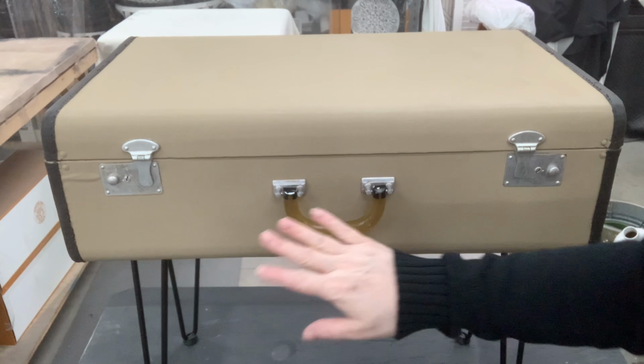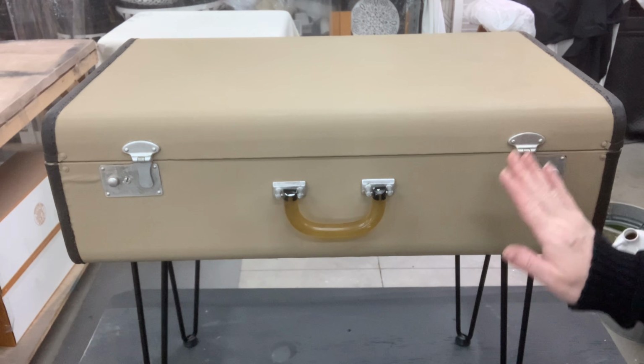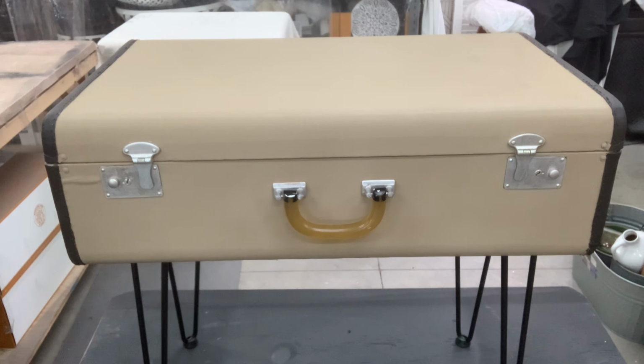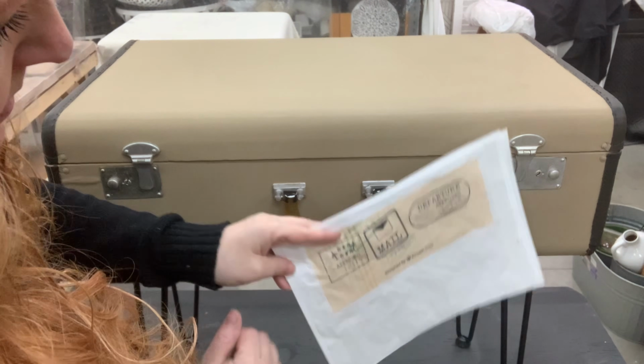So do you see what I'm saying? I think I did a pretty good job. I'm very proud of my paint job on this suitcase, especially from the hot mess it was. But now it just looks a little blasé, a little plain. I love the handle, the silver hardware, but oh, yep.